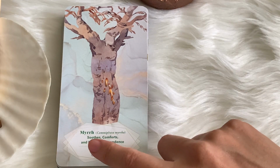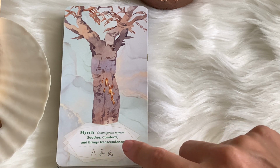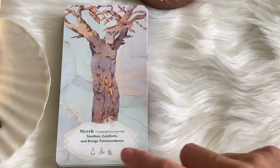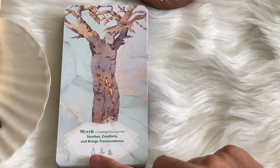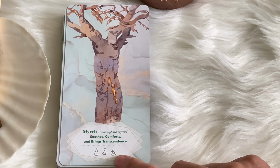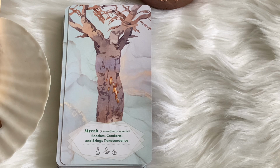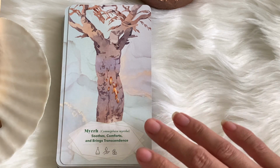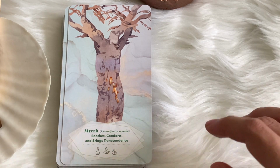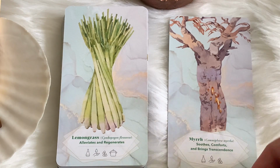So here we go. You see that down here, you'll have the name of the essential oil or herb plant, what it symbolizes and what it's good for. And then down here, ways that you can utilize it as an essential oil. This particular one for myrrh, you can use as aromatherapy, on your skin, or you can ingest it in powdered or pill format. Myrrh represents soothing, comfort, and bringing transcendence. So you can look at this more from a healing standpoint, like how you can actually physically use it, but you can also read it intuitively. What does that mean in terms of the question that you were asking? I use it for a little bit of both so far.